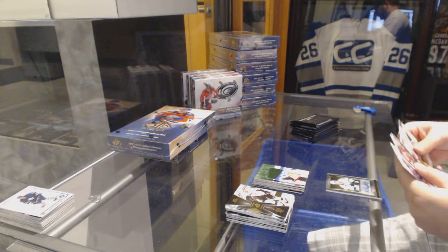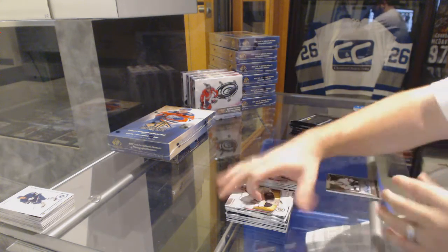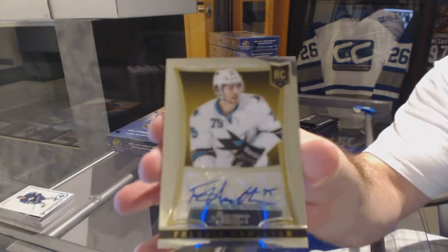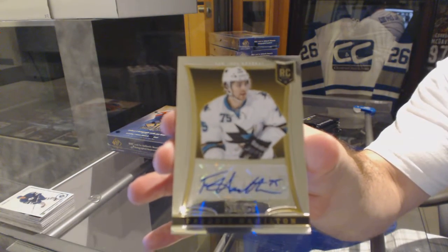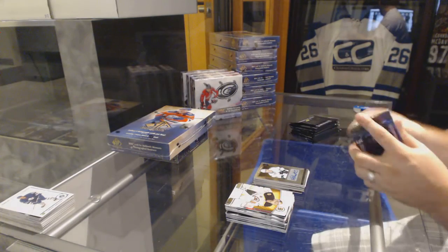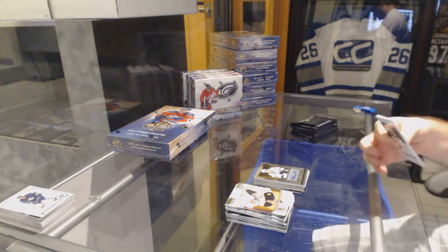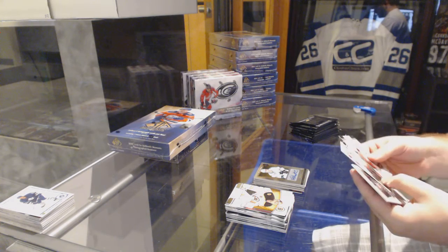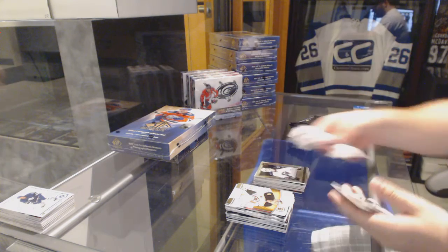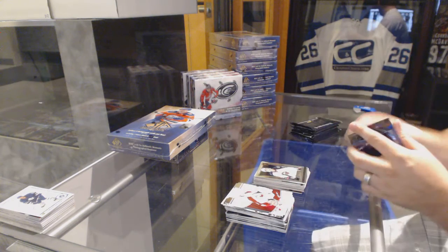We've got a Score of Chris Vertigue for the Chicago Blackhawks and a rookie auto from Select, 299, for the San Jose Sharks, Freddie Hamilton. Maybe Freddie Hamilton. For the Calgary Flames, Hot Rookies of Mark Jankowski and a Select rookie of Michael Chaput for the Columbus Blue Jackets.